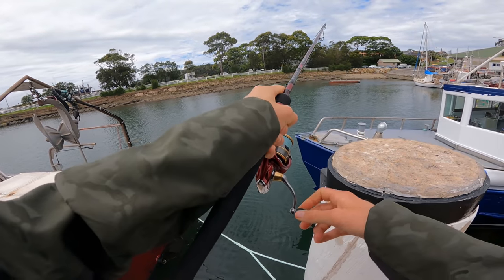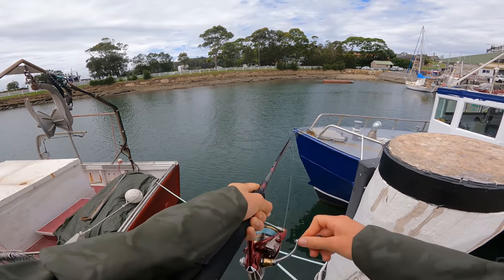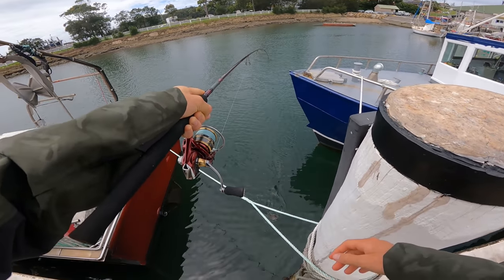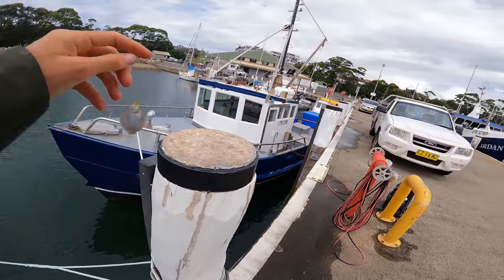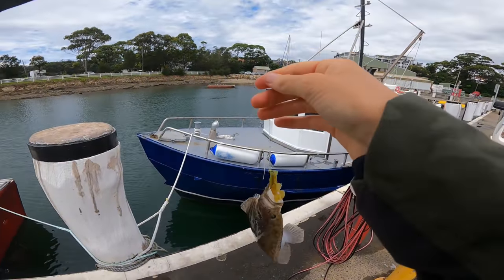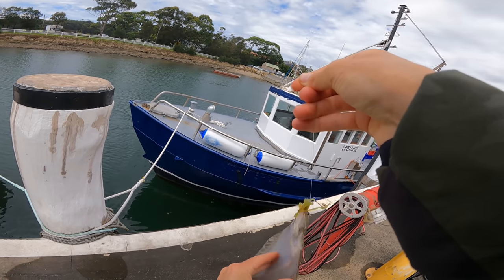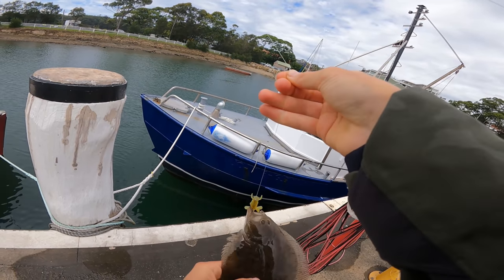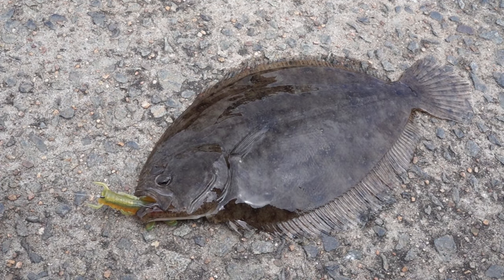There we go, there's a fish. A flounder, are you kidding? Wow, okay. There we go. Well, I thought the only thing we were going to catch out there was a flathead. But we got his cousin, the flounder. Oh wow. Well, there we go. First fish of the day happens to be a flounder.